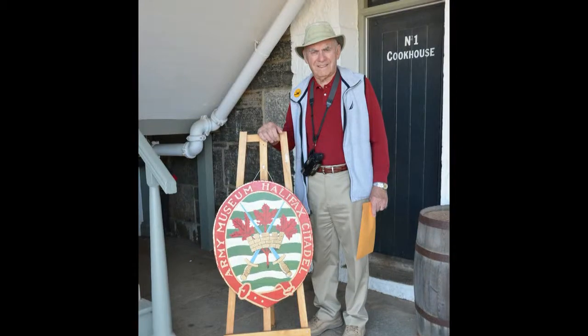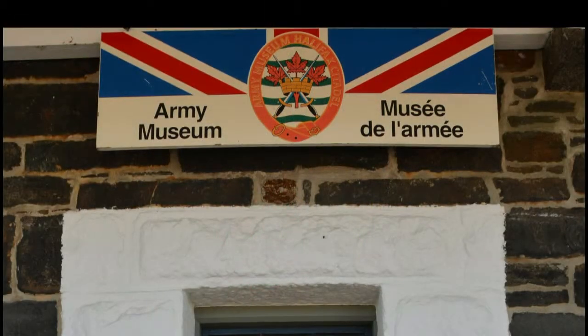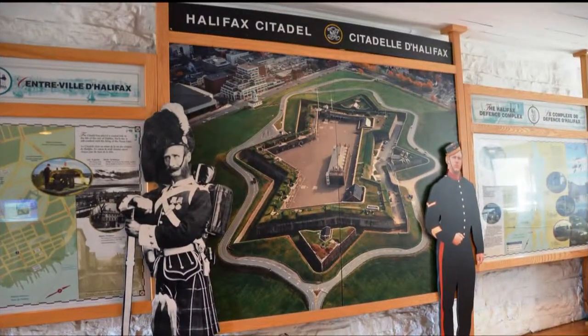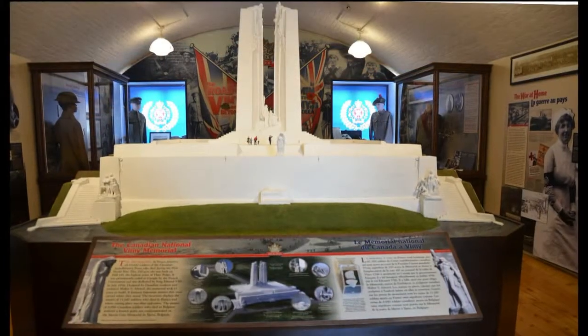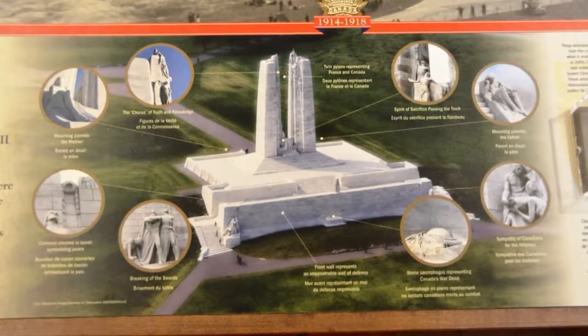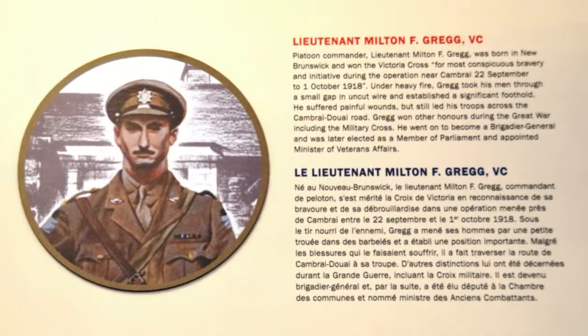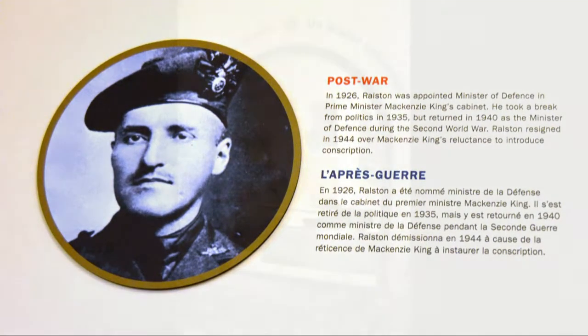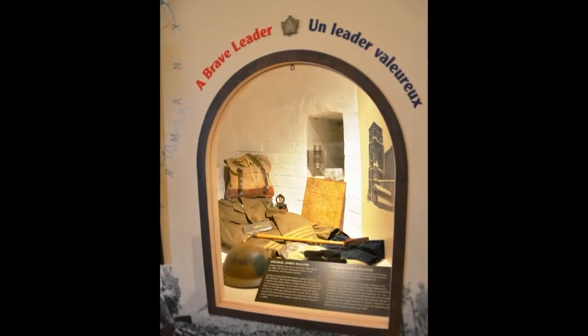The Army Museum about Canada's military history, displaying period artillery pieces and munitions. The Canadian National Vimy Memorial is located in France and dedicated to the memory of Canadian Expeditionary Force members killed during the First World War. Lieutenant Milton Gregg was born in New Brunswick and won the Victoria Cross. Post-war, Ralston resigned in 1944 over Prime Minister Mackenzie King's reluctance to introduce conscription.